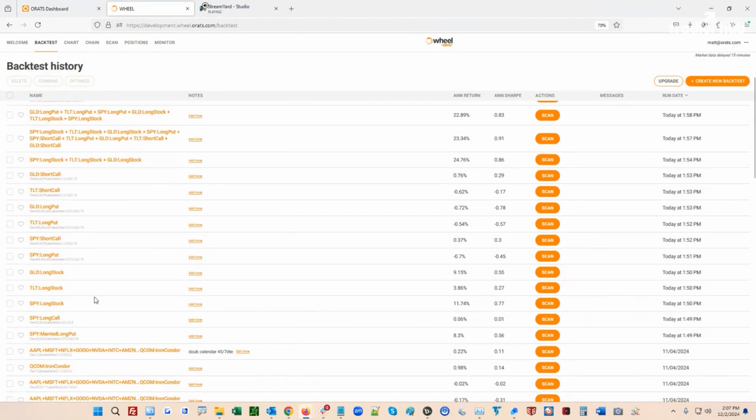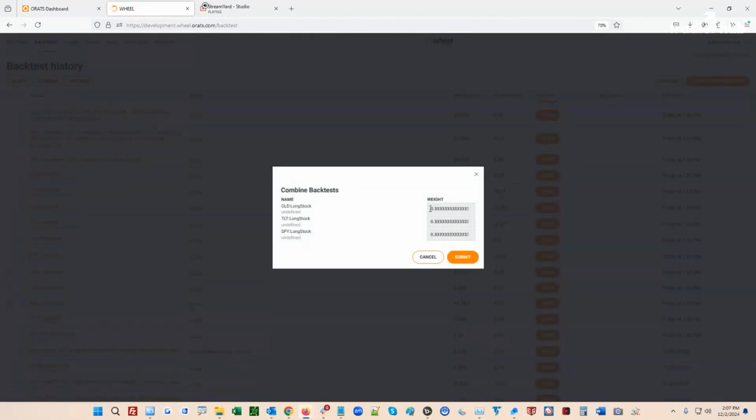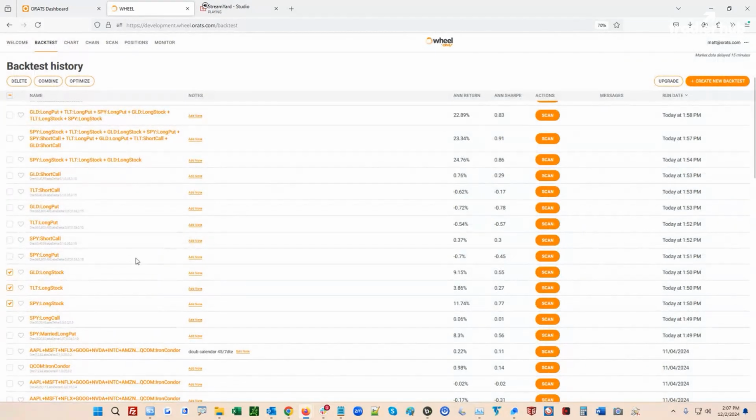So I did that recently before the show. I ran the S&P long stock, TLT long stock, gold long stock. And then if you click them all, you could then combine those. And I like to combine them in one weights of 100%. So just 1, 1, 1, and send that off. And I've already done that. And then you could go get all of them and then do the same thing. And I've done that as well.